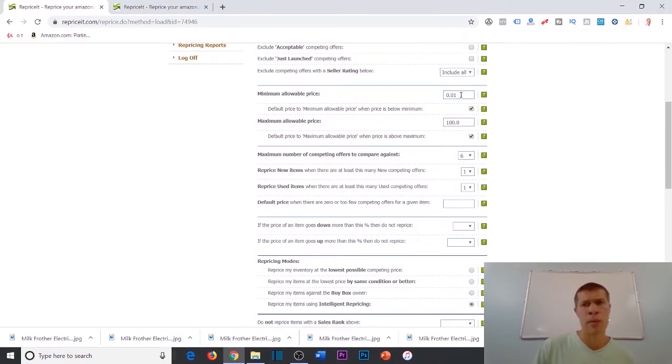Now, I always set my minimum to $0.01, and I always set my maximum to 1,000. It's just a personal preference. I never set a default minimum, and I never set a default maximum. Basically, that means if there are no other offers on the listing whatsoever, and if you're doing arbitrage, chances are that's never going to happen. If you're doing private label, then it can be useful to you. You can reset a default, although if you're doing private label, chances are you won't be competing against other people on your listing as well.